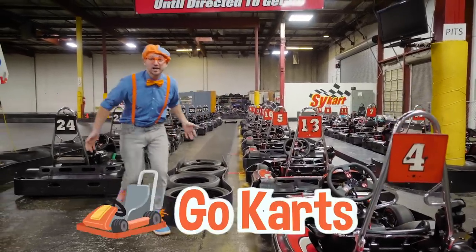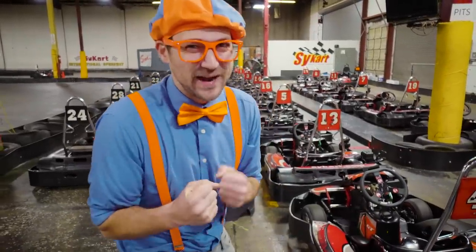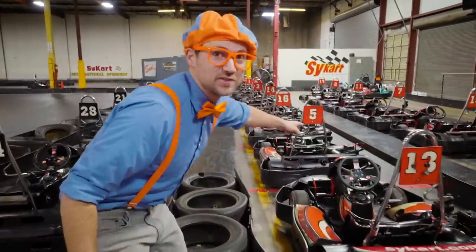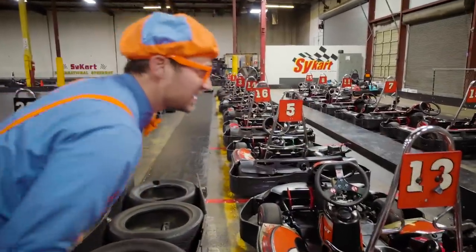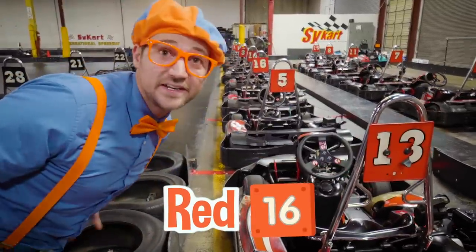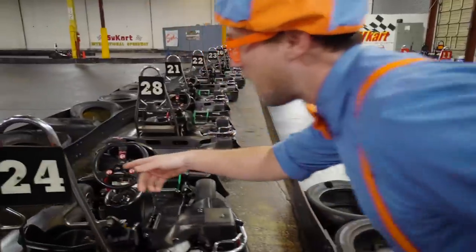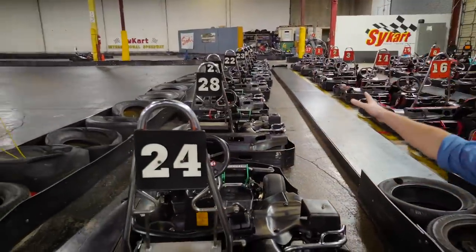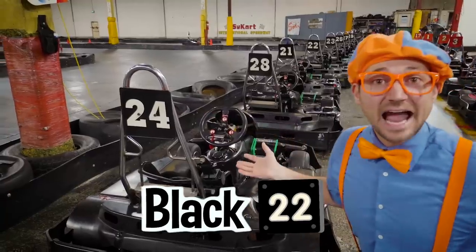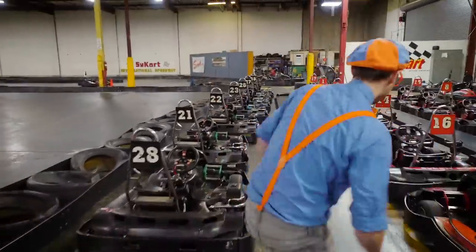Whoa! Check out all of these go-karts. I am so excited to beat the lap record. Whoa, check them out. Whoa, do you see all of these go-karts? Yeah, all of these go-karts have a red number plate. Oh, that's so cool. Whoa, and look at all of these go-karts. All of these go-karts have a black number plate. Whoa, there's so many numbers, come on.